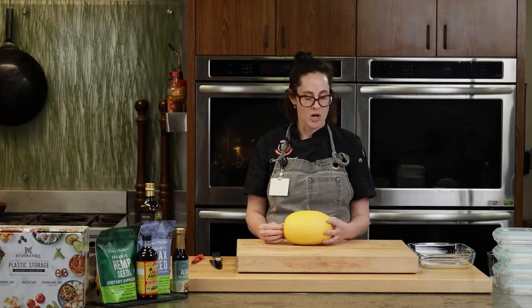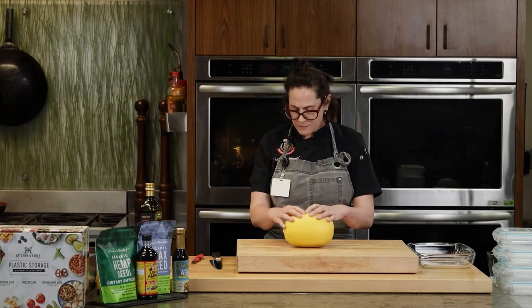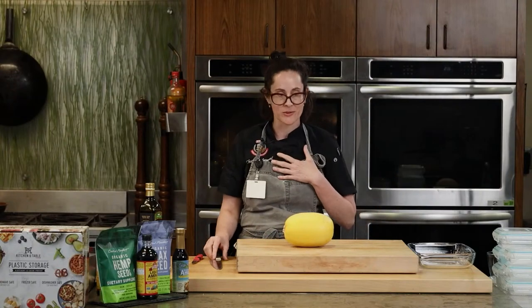I've been calling it butternut squash all day, but this is a spaghetti squash. I do it all the time. You do it all the time. Thank you. I feel normal now.